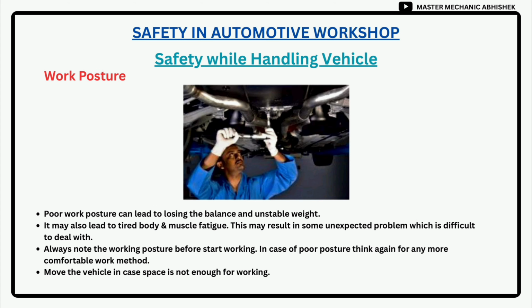Work posture. Poor work posture can lead to losing balance and unstable weight. It may also lead to a tired body and muscle fatigue. This may result in some unexpected problem which is difficult to deal with. Always note the working posture before starting work. In case of poor posture, think again for a more comfortable work method. Move the vehicle in case space is not enough for working.